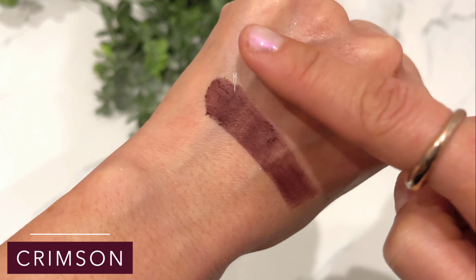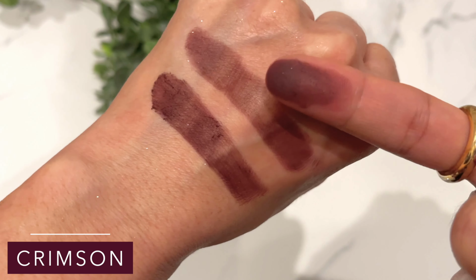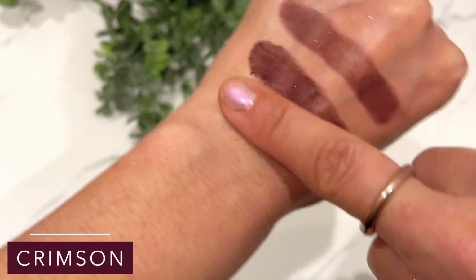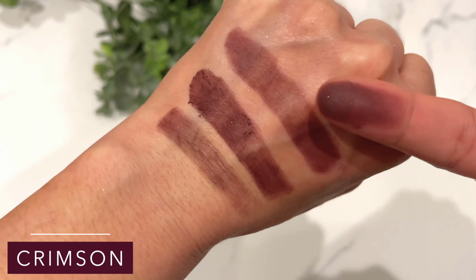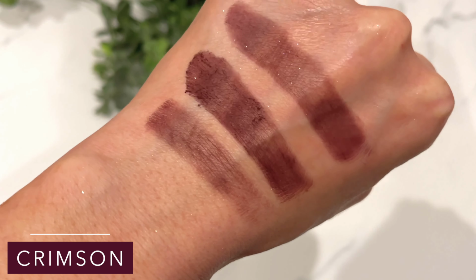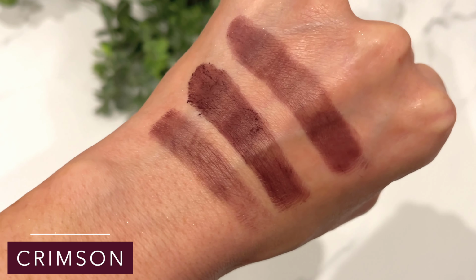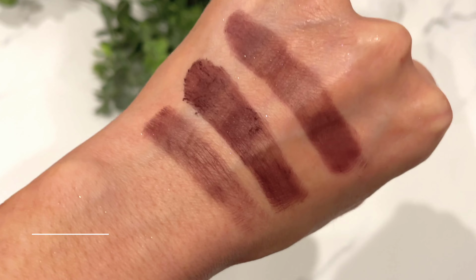Now that matte is just a very interesting shade to me because it is extremely hard pan. In my opinion, even though I was surprised it swatched so good, it almost looked cheap to me. It felt cheap. It felt like it was in a more affordable palette type formulation. So I'm interested to see how that's going to perform.